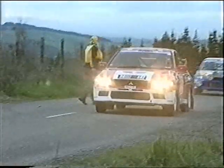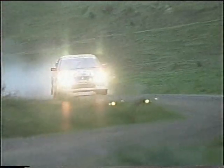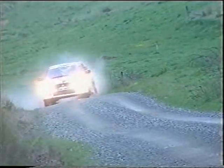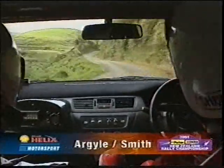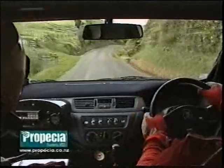Two-time New Zealand champion Geof Argyle was another to debut a brand new car for the 2001 season, the brand new Mitsubishi Evo 7. With arch rival Herbert effectively out of the opening rounds, there was a chance for Argyle to steal a march on the champion, but it wasn't to be. Mechanical problems in the South Island meant that by the end of Rotorua's round 3, Argyle and co-driver Steve Smith were in danger of being run down by rival Herbert.